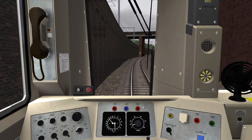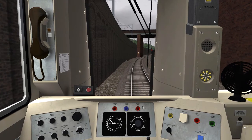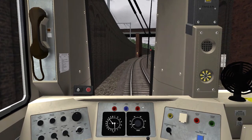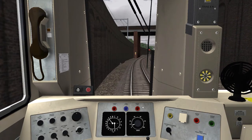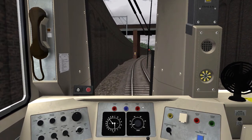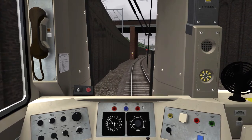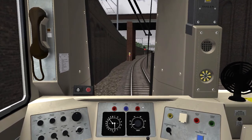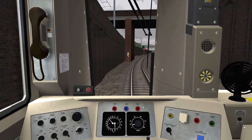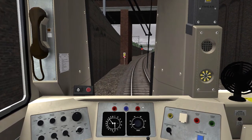So the reason we're stuck at this signal is because an empty train has been passed in front of us into platform 3, 4. And then I think we'll work a train to King's Cross from there. So the empty train is from Newcastle to Newcastle. I don't know why it needed to change platforms. But we'll just get out of the way.